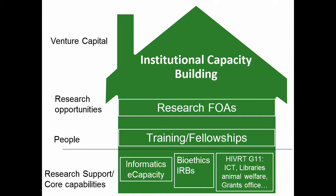What's not really seen, and I put a line that's the ground level, is what's in the basement. In the United States, we are used to having a lot of research resources that support researchers. If you want to do a clinical study or a human subject study, there's an IRB, and they have the expertise to give ethical oversight. You have informatics capabilities. You're both informatics literate, and you're also able to develop software that you might need for your research project. You can't do research anymore without that kind of capability. And you have libraries, animal welfare offices, grants management offices, fiscal responsibility, business offices, and so forth. All of that is absent in many of the institutions that we work with. And who is going to build it?